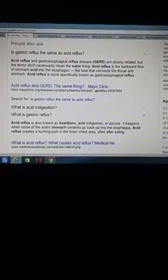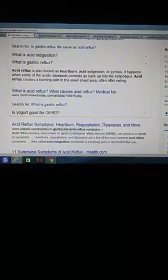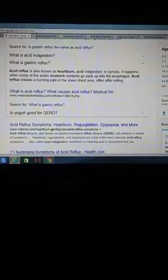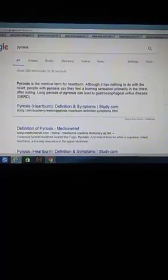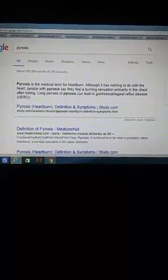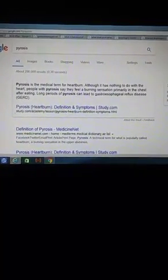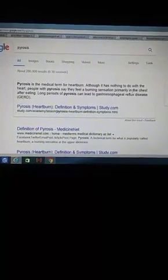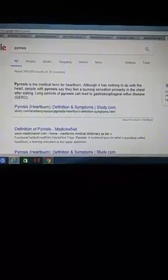Now, you have a couple terms they call acid reflux. That's heartburn, acid indigestion, and pyrosis. Now, pyrosis is just a medical term for heartburn, right? Although it has nothing to do with the heart, people with pyrosis say they feel the burning sensation primarily in the chest after eating, right?